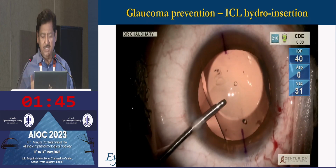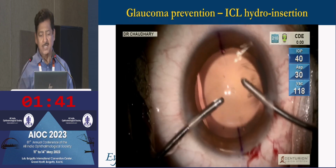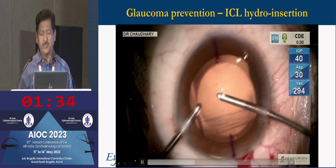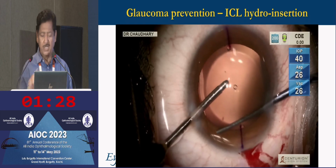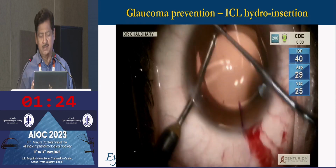And just see the ease with which the whole process is done. ICL injected, IOP is just 40 here. Irrigation aspiration for just 5 to 10 seconds. All the viscous strands are over. Tuck in, bring the ICL into the right axis and tuck.